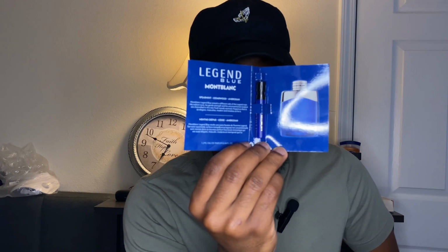Okay, so Montblanc Legend Blue. This is what we're talking about today. I have not purchased the full-size bottle as yet, simply because I don't want to. And not because it's a bad fragrance, but this is what I wanted to mention earlier, is that it smells kind of similar to a fragrance that a lot of people already know about, a lot of people already love, and a lot of people already talked about. And what I'm talking about is Parfums de Marly Sedley. Yes, this actually smells quite similar to it.